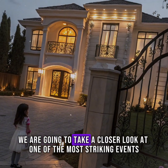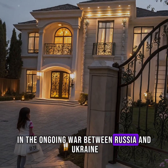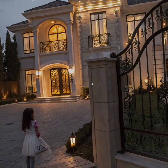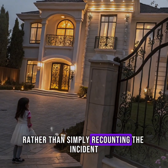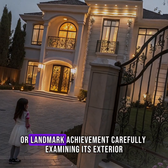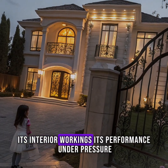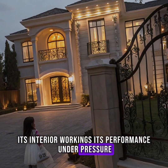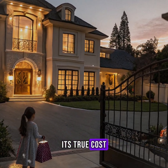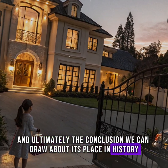Today we are going to take a closer look at one of the most striking events in the ongoing war between Russia and Ukraine, the day Ukraine took aim at the Crimean Bridge. Rather than simply recounting the incident, we'll explore it the way we might review a complex product or landmark achievement, carefully examining its exterior, its interior workings, its performance under pressure, its safety features, its unique selling points, its true cost, and ultimately, the conclusion we can draw about its place in history.